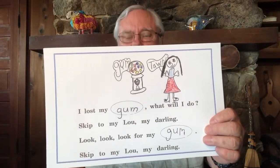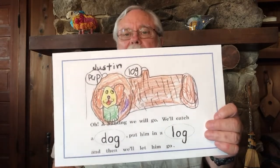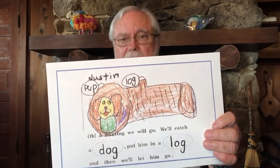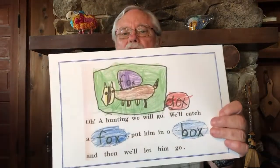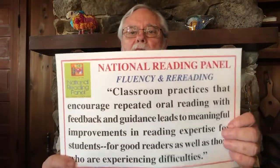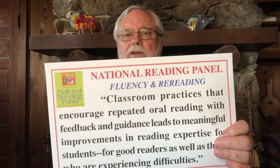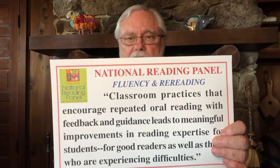And so we want to move children from copying to independence. And now here, there's two words. So the child chose dog from the word wall, and then they had to think of a word that rhymed with dog, and so they did a log, and then they drew their picture to show that they understood what that said. And then here's another one, catch a fox, put him in a box. So the child chose fox from the word wall, and then they had to come up with the word box to rhyme with it. And here's what I was talking about, that when the National Reading Panel looked at fluency, they could only find one way to improve fluency, and that was through rereading with teacher guidance. And so that's what we're doing, is a lot of rereading with teacher guidance.